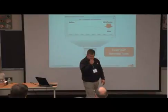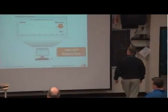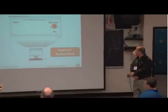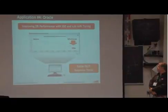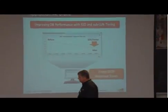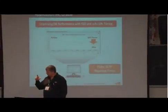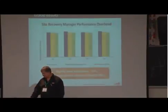Here are examples of Oracle testing that we did showing the advantages of sub-LUN tiering. This is for an interactive database application, showing the difference in response times. And that's in general for multi-user applications, that's the big benefit you want to get. It's the idea of using just a reasonably small amount of solid state to give you a pretty big boost in performance.